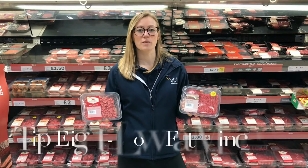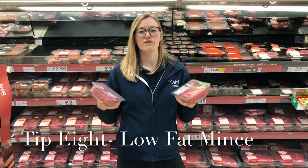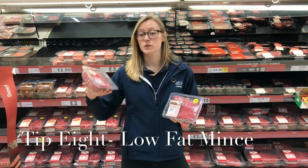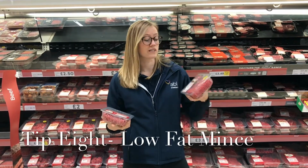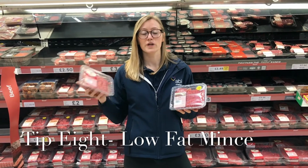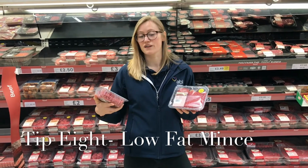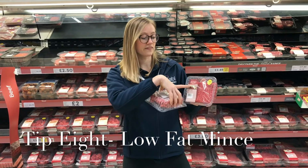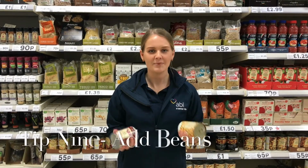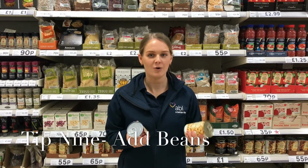So guys, our next top tip is to make sure you're looking out for what mince you're buying. These two both look quite similar. This one is 20% fat and this one is only 5% fat. So you're getting a much higher fat percentage in this one, which will increase your overall fat intake for the day. Just make sure that you're checking the label properly and looking for the lowest percent fat that you can afford. As we mentioned in our last tip, the leaner beef mince might be a little bit more expensive.